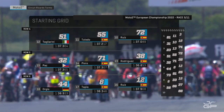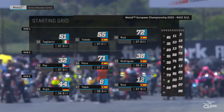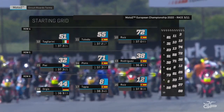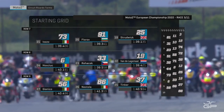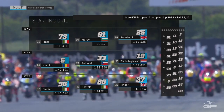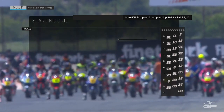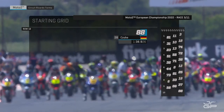Further back on the fourth row, we have Yere Ruiz as a top 10 beckons for him, he hopes, for this race ahead of Toledo and Tagliarini, with Rodriguez starting off row number 5 ahead of Mikel Pons, a previous winner in Moto-E. Further back, we have the Stock 600 rider, that is Strudwick, in 19th spot ahead of Florov, and Iotso running at row number 7. Vanda Lagmat is in 22nd ahead of Rahicek. And then further back, as the last rider on the grid, is Shiba, the German rider.